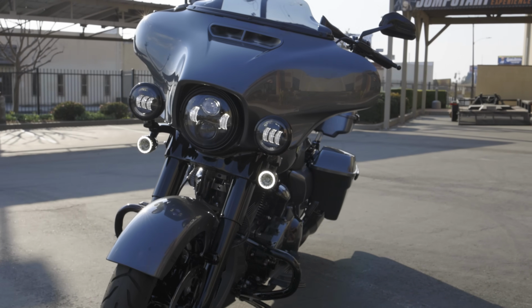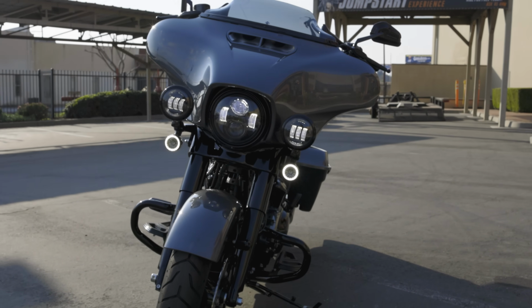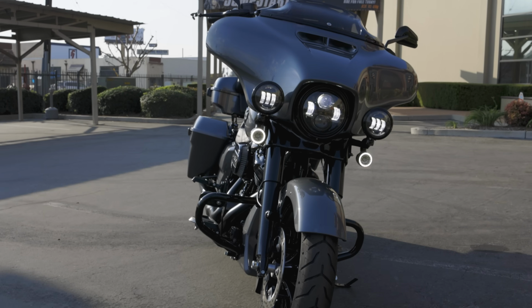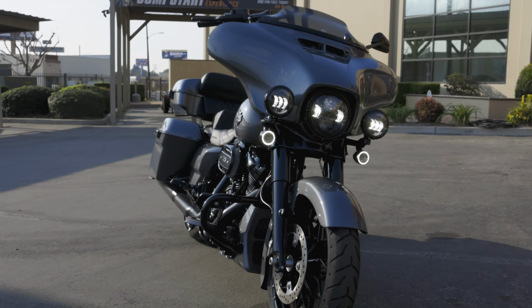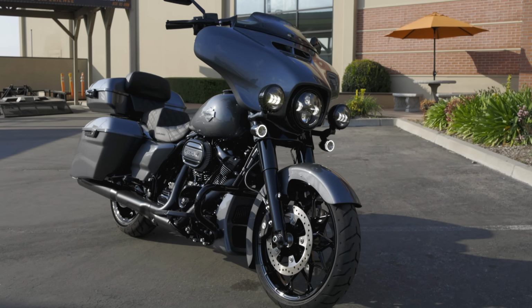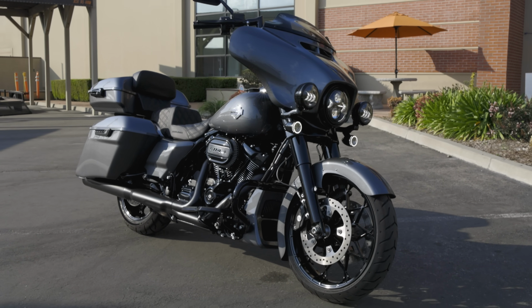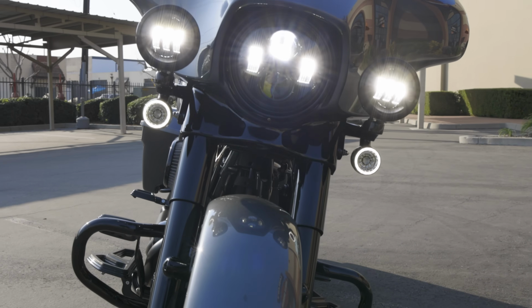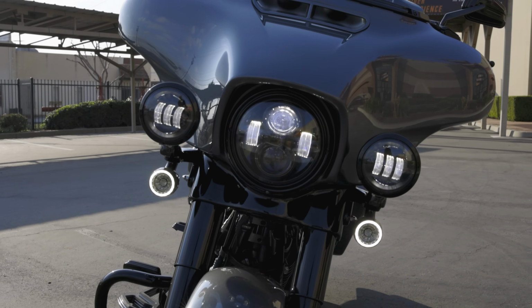So let's start off with the front of the bike here. So you've got all LED lighting here. This is all genuine Harley-Davidson stuff. The main headlamp is the 7-inch LED projector daymaker, which is a stock item now. They started making that light stock on the Street Glide Special in the 21 model year. And it was pretty obvious with the passing lamps, the auxiliary lamps, to use the matching LED projector style daymakers.